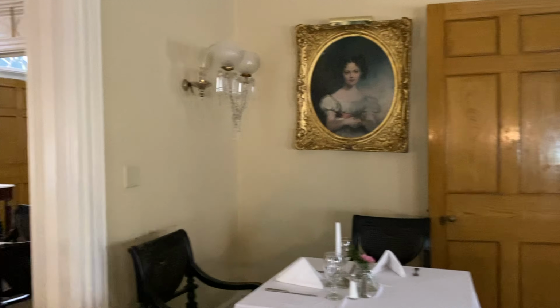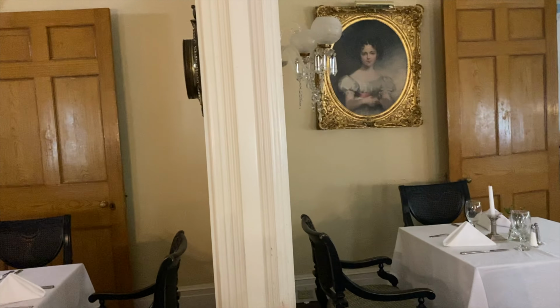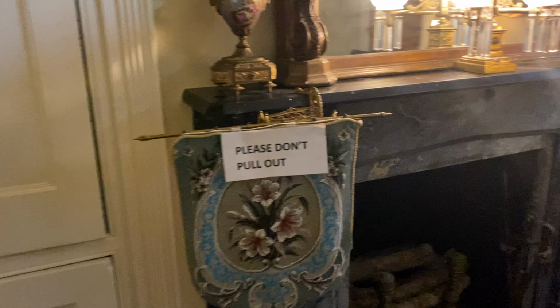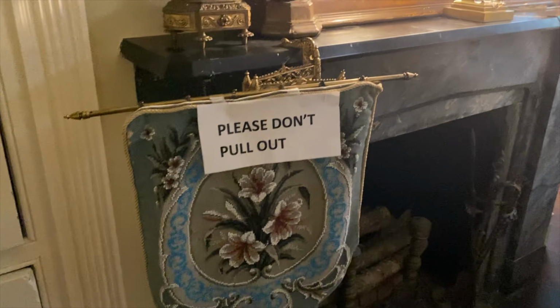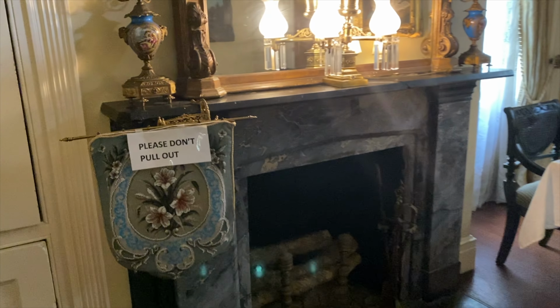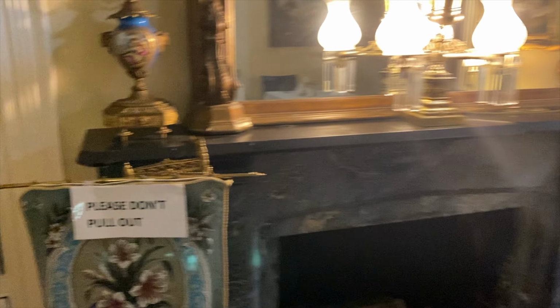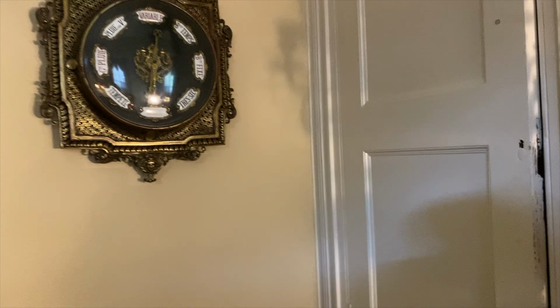Oh, and this is the men's parlor. Over here, the ladies' parlor. And you can imagine they probably would have had a door closing the two off. And this is pretty interesting. This is a women's face shield. And you see this thing would have pulled out, and it would have shielded a lady's face from the heat of the fire. And back then they wore pretty heavy makeup.